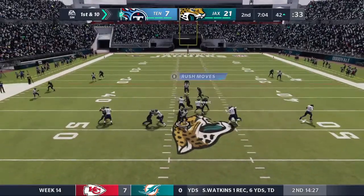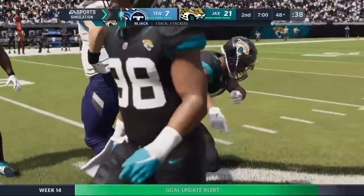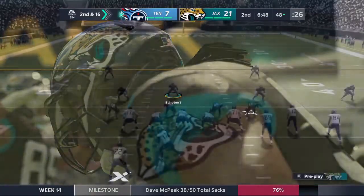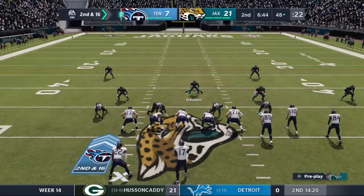Tannehill on first down. Under pressure, and he's going to go down. Tannehill sacked. Miles Jack in there to get him, and that is sack number 6 now for him on the year. Work to be done here on 2nd and 16 after the sack.